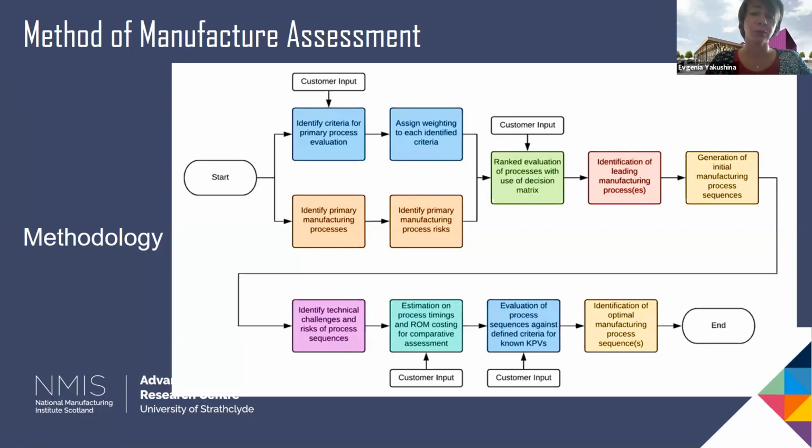What type of product, what design, what type of manufacturing processes could be used for these needs. And then through the ranked analysis and evaluation, with weighting factors agreed with the customer, we come to the development stage where we assess the ROM costing for comparative assessment. At the end, customers are able to identify the most optimal solution in terms of the manufacturing process, which will be the most financially de-risking option for them.